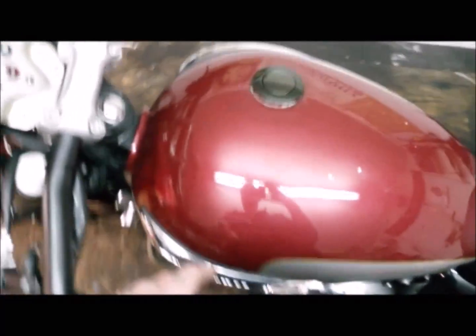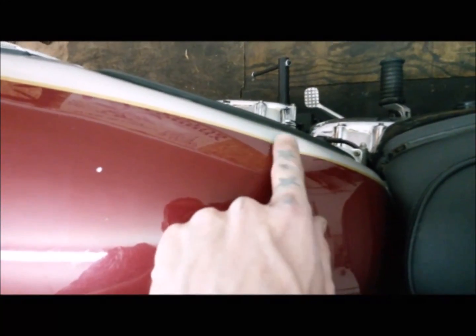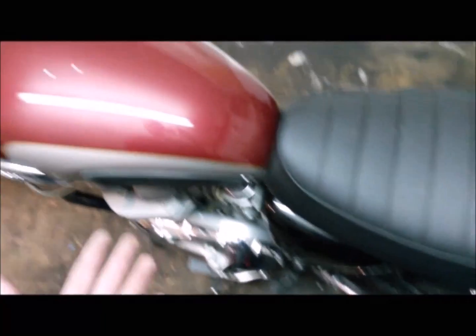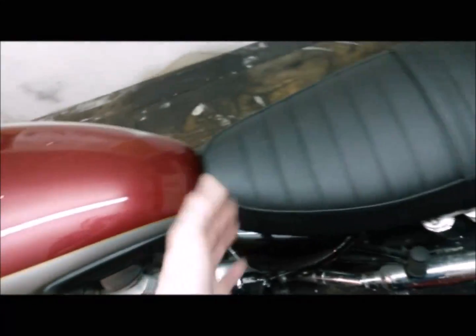What are the little bad points? Obviously a few little scratches. There's a little dent in it here. But these are things I'm just not really that bothered about, because, like I say, it's not going to be abused, but this is the daily hack.